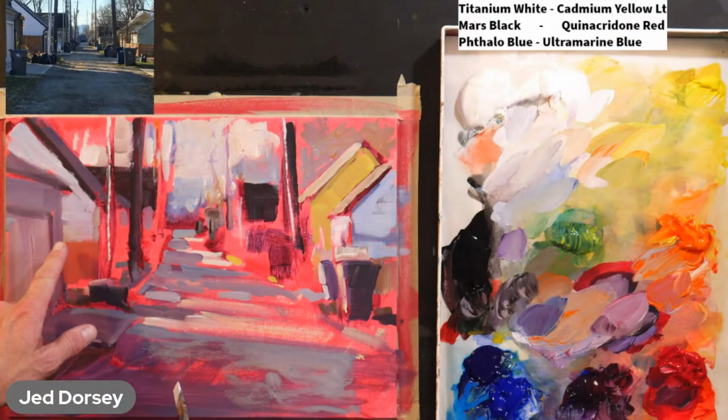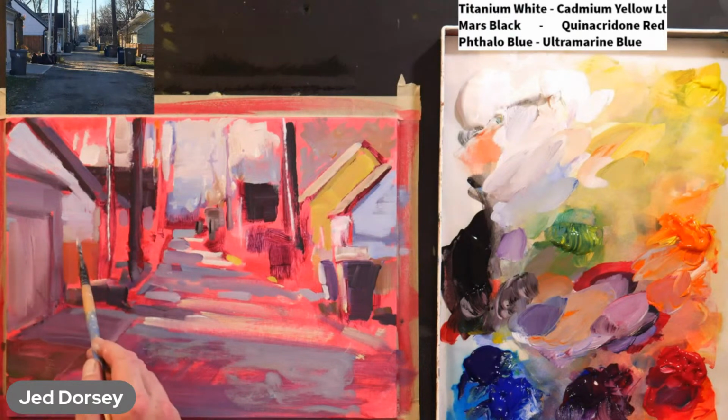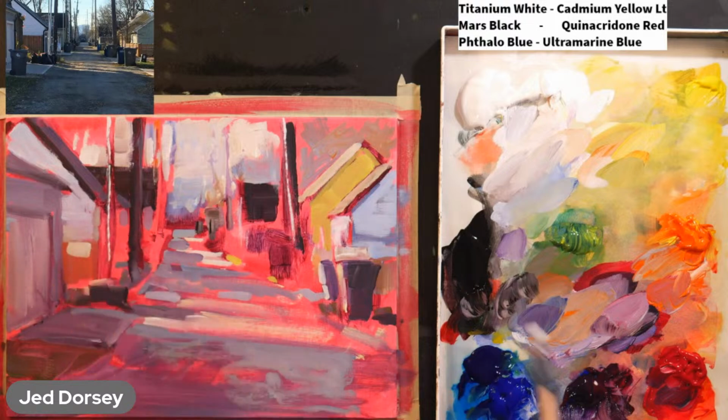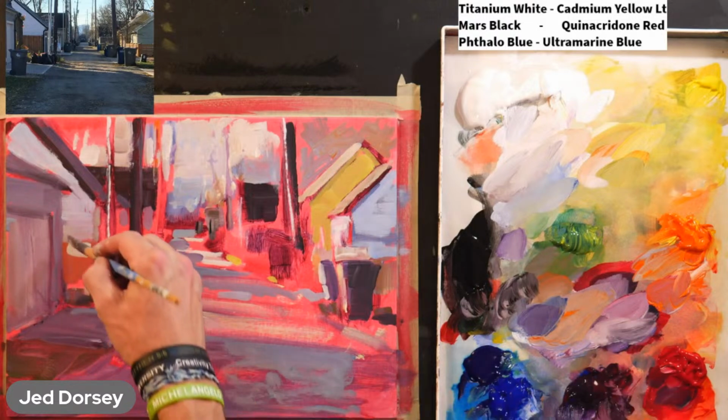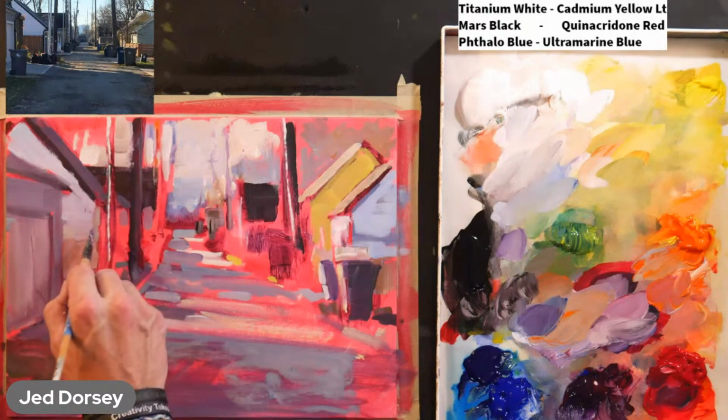Now I'm looking at this. Now in the photo, there's a fence, and this fence just kind of lines up right here. I don't like it. I don't like the way that looks. So it's confusing for me. I'm just looking at it, thinking, what is that thing?